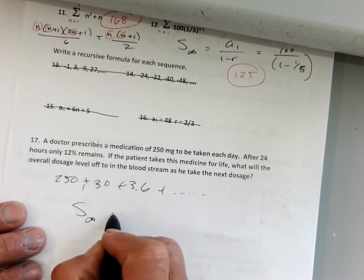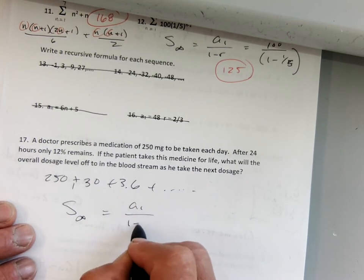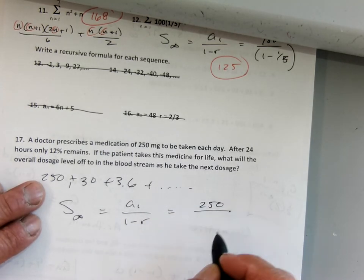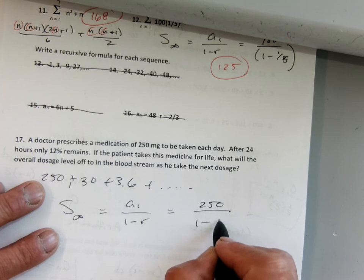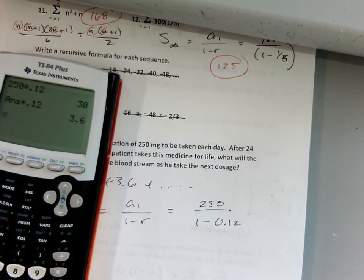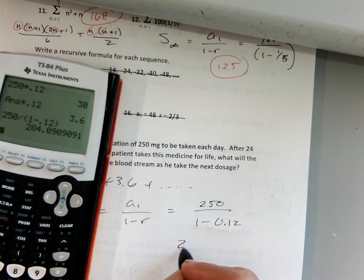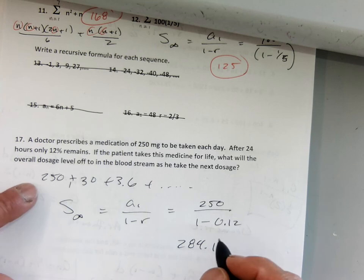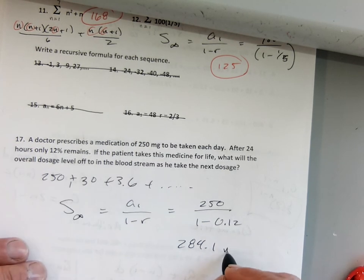S of infinity, okay? Well, that's easy. A1 over 1 minus r. We know that A1 is going to be 250, the first dose. The multiplier is 12% or 0.12, and I'm going to use my calculator and find out what this levels off to. 250 divided by parentheses 1 subtract 0.12, and I get an answer of about 284.1. 284.1, probably milligrams, right? Probably milligrams. I'm sure, yeah, milligrams. Okay, that's it.